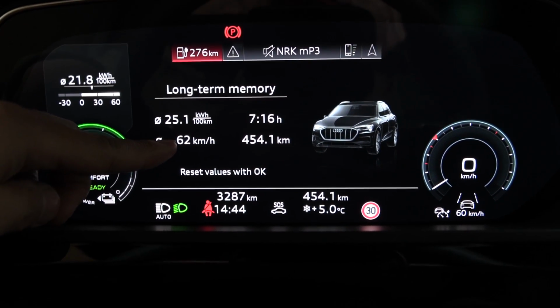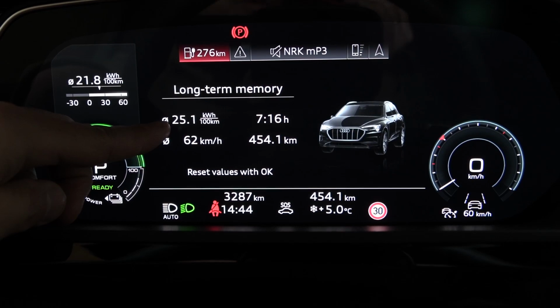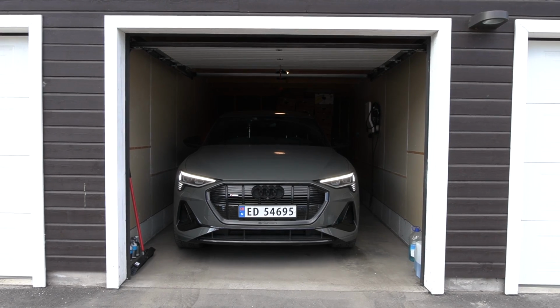Yeah, and this one is also not correct. We didn't drive that slow, trust me. It's just that when the car is on and we are charging, then this counts. So actually, this should also count when we are stationary. So the real consumption is a little bit lower. Let's say 240 watt-hour per kilometer. So there you guys have it, the fat e-tron to Geilo.